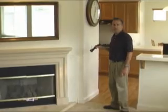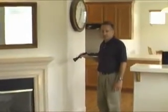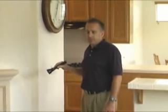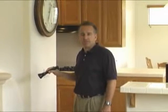In this case, we have an insert for a fireplace. I'm going to turn it on, make sure it works correctly. If this was a regular fireplace, I'd be checking the damper and the flue. And if it was a gas unit with a damper, I'd make sure there's a C-clamp on there so there was no safety issue with that.